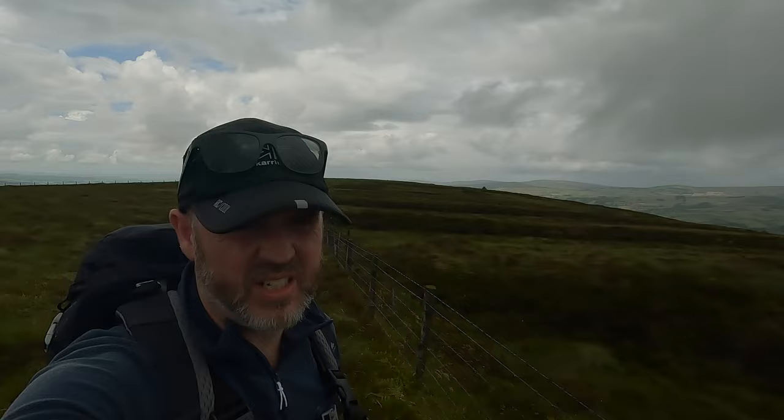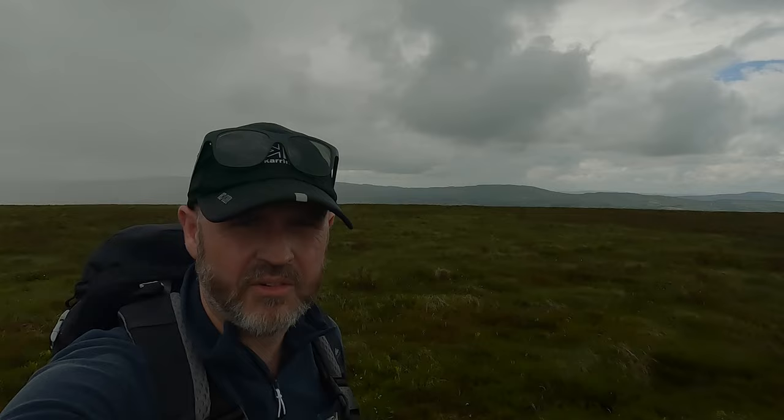Well, made it to the summit of Craignamaddy. Just over there behind me is the higher Sperrins. And up here on top of Craignamaddy itself, it's pretty desolate. Well, not desolate. It's just flat and very much the same. Just give a wee spin around here so you can see what's behind me. I'll also do a 360 for you as well.